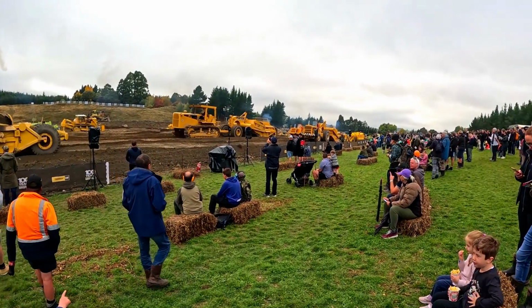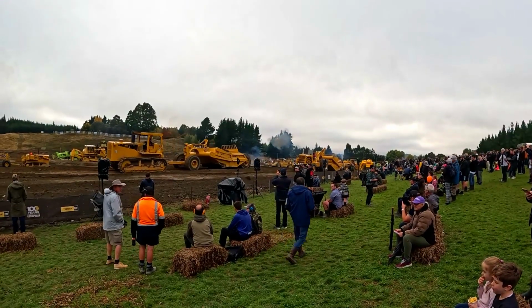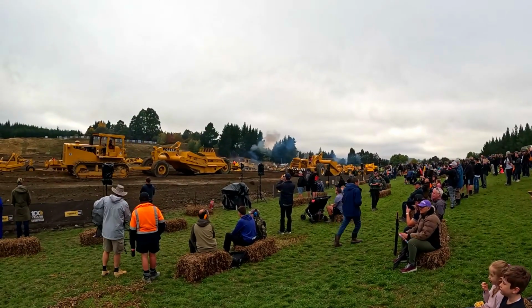A number of scrapers, a type of 10,000 that was used in the Pacific during the war, mostly towed by Cat V8s.